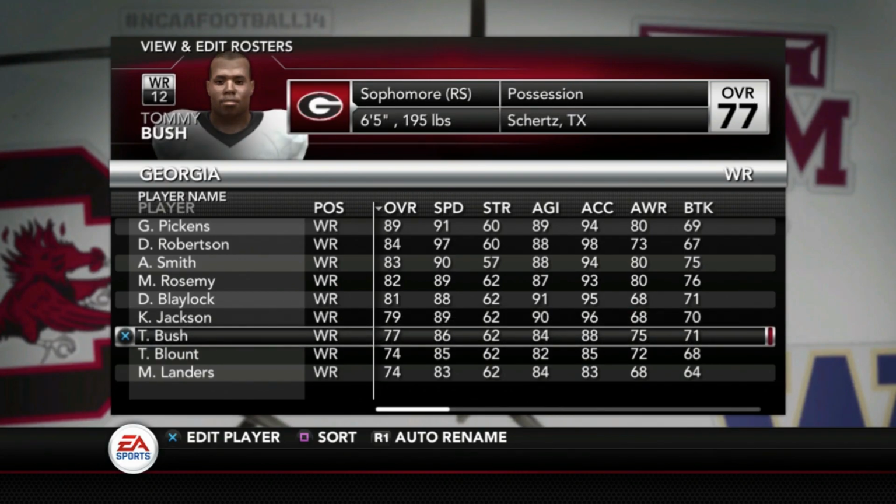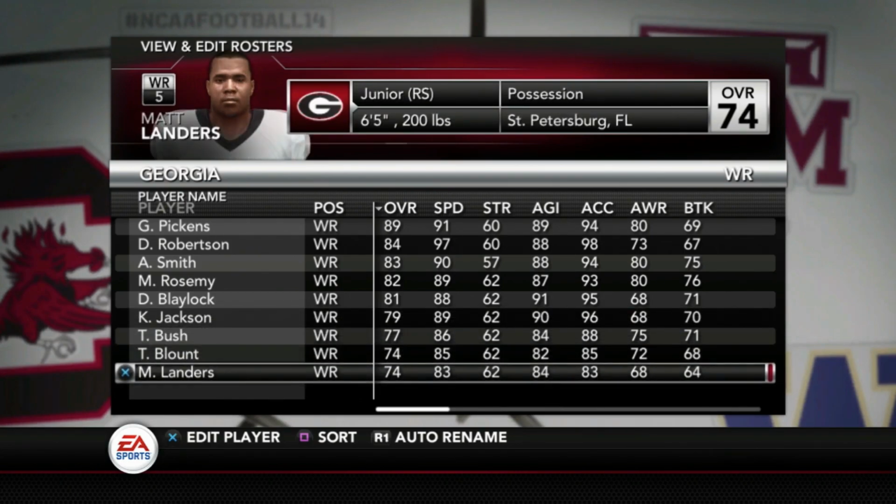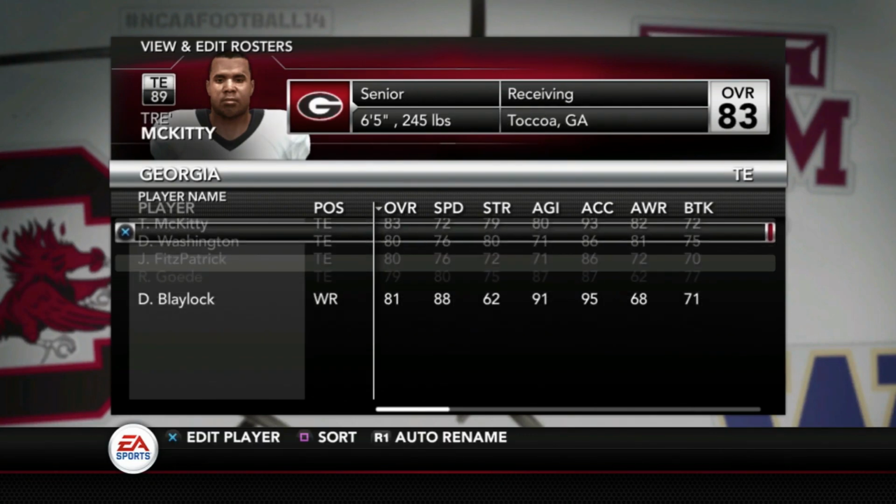Then you got Tommy Bush, a 77. Trey Blunt, 74. Matt Landers, also a 74. So those are the wide receivers. Again, they're really going to depend on some young guys to help out in that passing game.